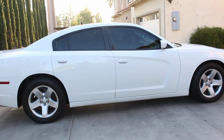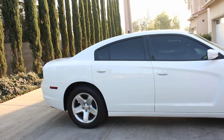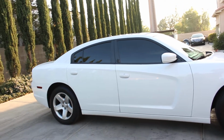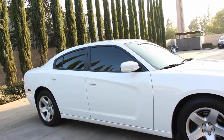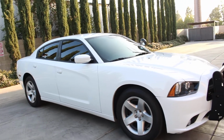I do have a nice set of Michelin tires from the department. It's a comfort tire. They're very quiet. I actually like the way they feel. I do have one working spotlight, regular Unity spotlight bulb in there.